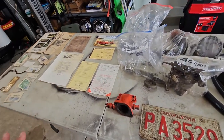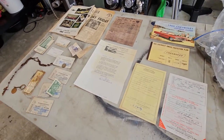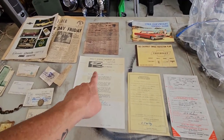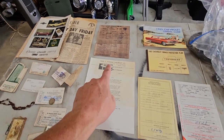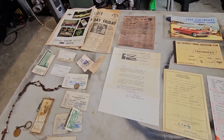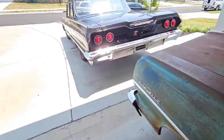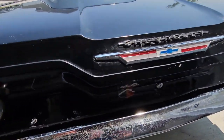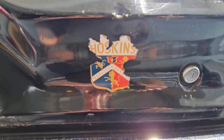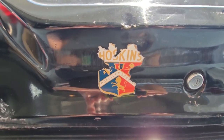Really cool seeing this stuff and looking at the paperwork and everything. Also, the Hoskins Chevrolet, it was in business until 2014. It's still in business. And that is the dealership, like their little dealer tag. And I found that on the internet. I'll put a picture of that up.